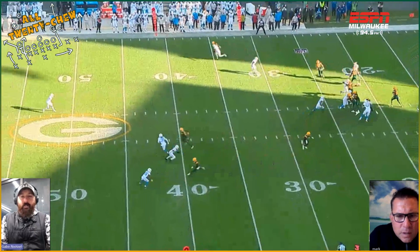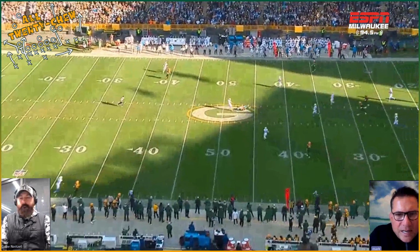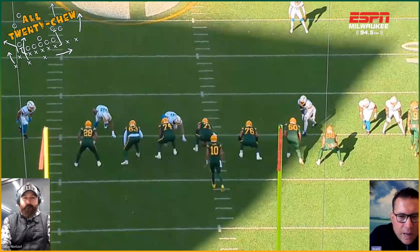So he was in the slot on the bottom. So this is straight man. This is just a hook. All right. He is the number 1 read here. I used to run this route quite a bit. You can run it either way.